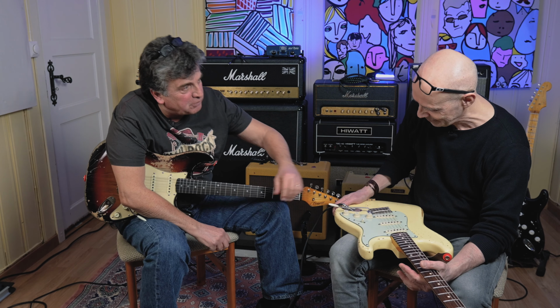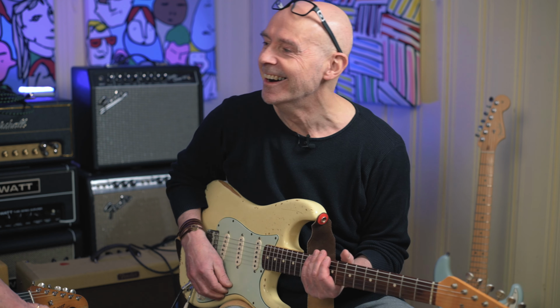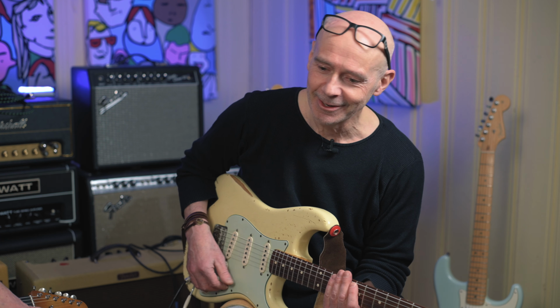I'm a bit envious. Would you try the position 2 and 4? No, I never do that. Well, for me it was a revelation. I never have experienced it in my other three Stratocasters, the same tone. I think this was kind of unique. I would almost say it sounds like a humbucker. Really? Yeah.